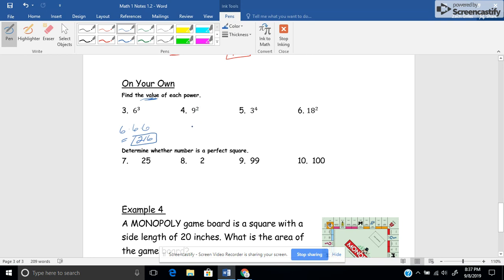Number 4, 9 squared means 9 times 9, giving us 81. Number 5, I've got 3 to the 4th power, which means 3 times 3 times 3 times 3. You see 4 3's here. This 3 times 3 would be 9, and this 3 times 3 would be 9. So 9 times 9 would be, again, 81. And lastly, for number 6, we've got 18 squared. So 18 times 18. If you were to work that out, hopefully you'd come up with an answer of 324. All right, so these are where you're finding the value of these powers.